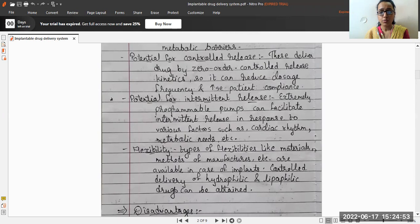Similarly, it can also be produced according to the metabolic needs, like whenever the body is insufficient in some metabolic rate, at that time the drug will be released from the implant. So it can also depend on the increasing and decreasing of some metabolic needs in the body. Next is flexibility.